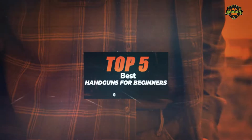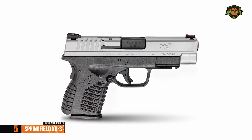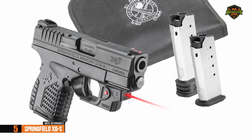Now let's have a look at the top 5 best handguns for beginners in 2022. If you want to save a few dollars, we say check out the Springfield XD-S, which deservedly won the title of the best affordable handgun for beginners available on the market in 2022.